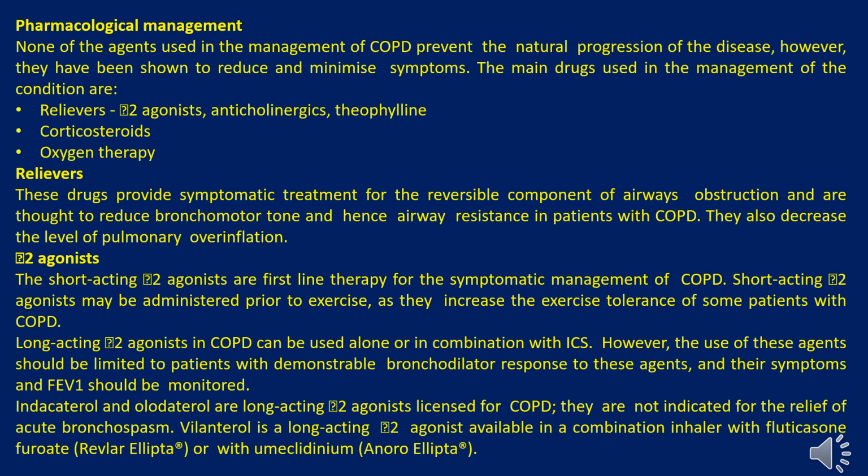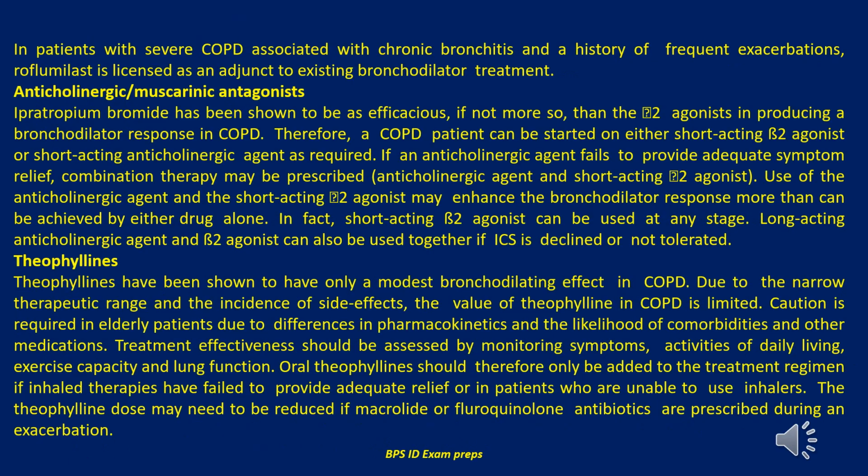Indacaterol and olodaterol are long-acting beta-2 agonists licensed for COPD. They are not indicated for the relief of acute bronchospasm. Vilanterol is a long-acting beta-2 agonist available in a combination inhaler with fluticasone furoate, marketed as Relvar Ellipta, or with umeclidinium, marketed as Anoro Ellipta. In patients with severe COPD associated with chronic bronchitis and a history of frequent exacerbations, roflumilast is licensed as an adjunct to existing bronchodilator treatment.